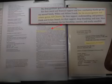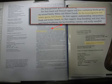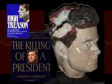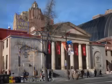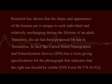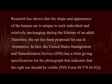For those of you that are unfamiliar with my work, I've been a medical illustrator for 2 best-selling books on the Kennedy assassination, High Treason, and The Killing of a President. I've had training in the University Arts, and I've been an illustrator for many years. One of the things that I have been looking into in the past 10 years has been ear biometrics, and that by meaning a way of identifying individuals by using their ears as like a fingerprint.